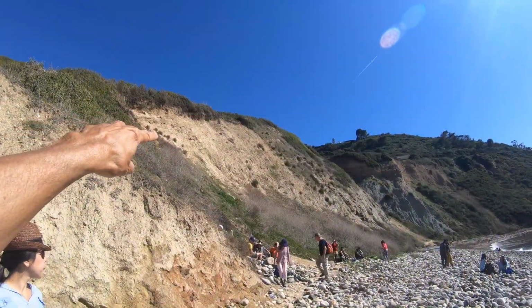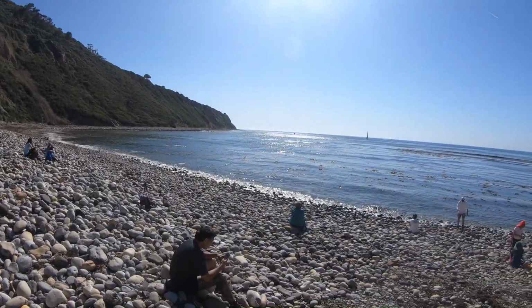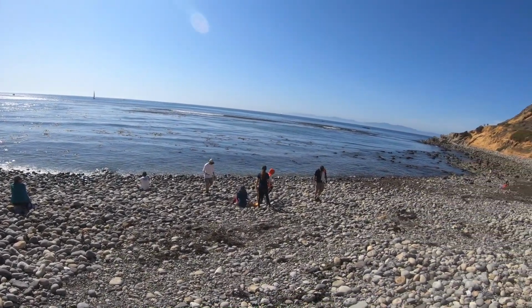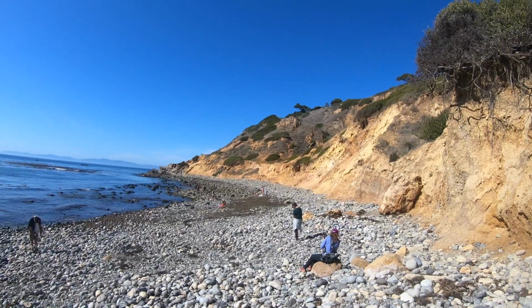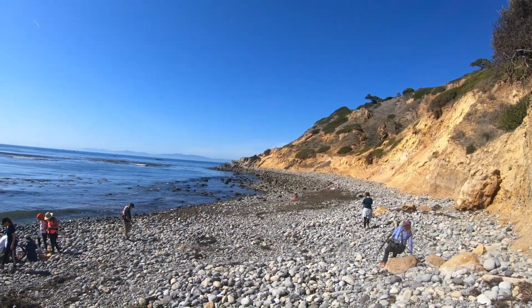So that's where we just came down from, all that way, steep mountain, and we finally made it down to the beach. Look at that. Absolutely fantastic. Taking the fact you just did all of that, and then we're going to end this hike by going back up that trail and back to the parking lot to cover the 6 miles and 700-foot elevation gain.